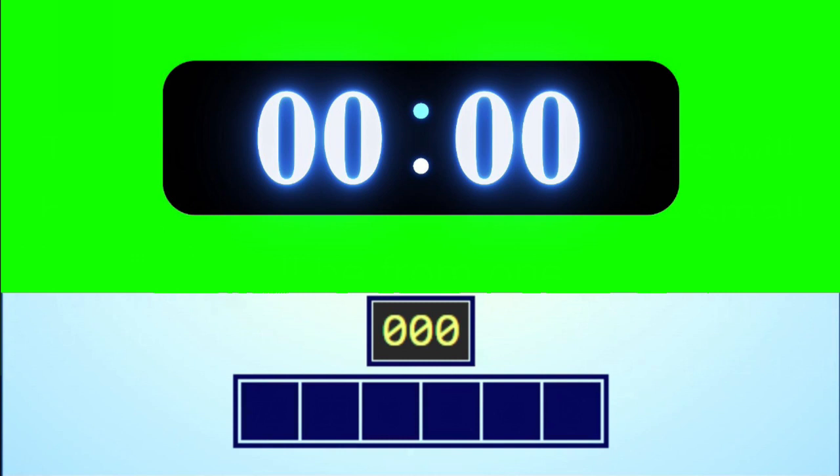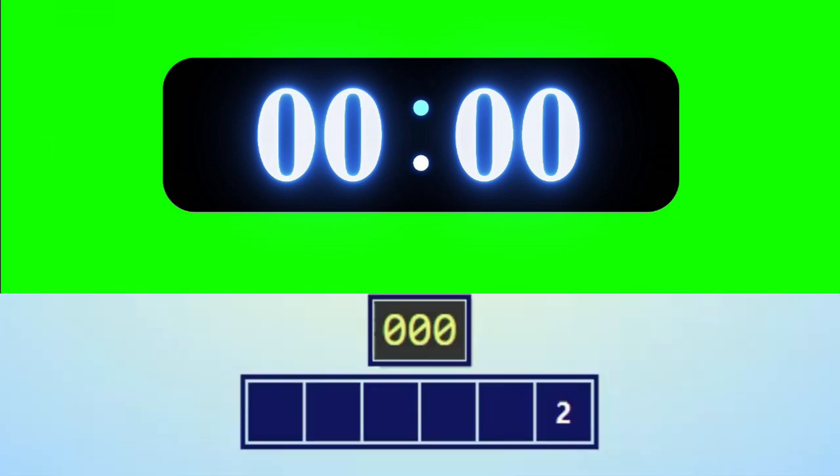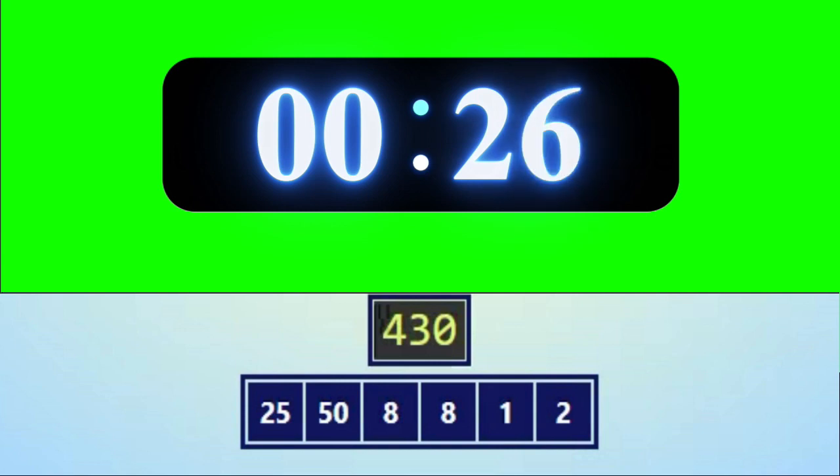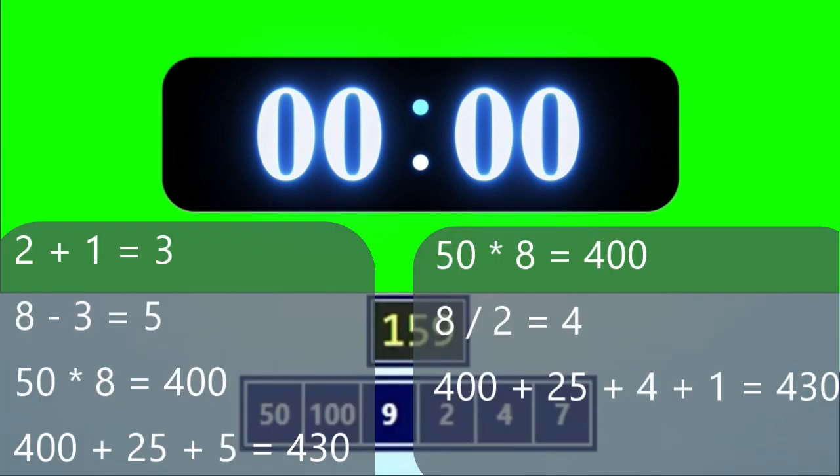And the numbers are 2, 1, 8, 8, 50, 25. And the target number is 430. Okay, get ready. Go! Time's up. Pens down. Here are 2 possible solutions.